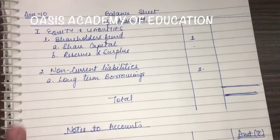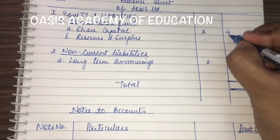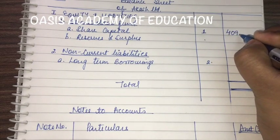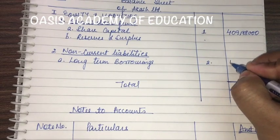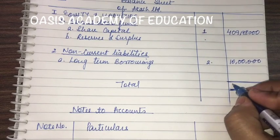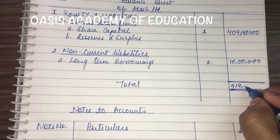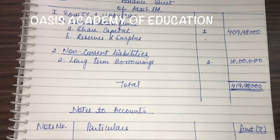We'll just enter these amounts in the balance sheet and we are done. That comes out to be 4,9,98,000 and 10 lakhs. You can have a total of 4,19,98,000.